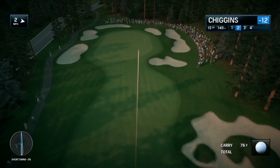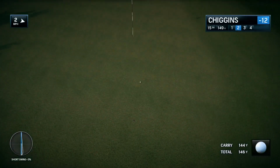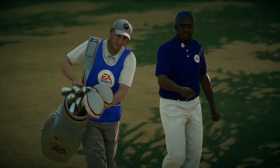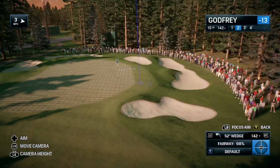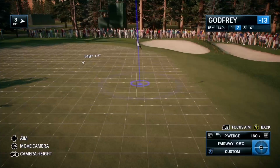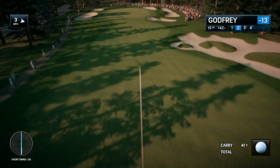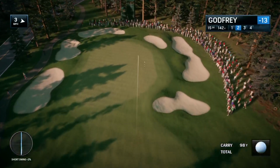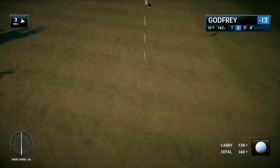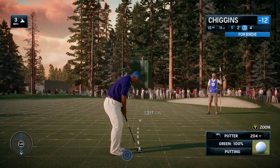You're either moving the shot away from something or towards something. So this is a great example here. You could be moving the ball away from the left side of the green, but closer towards the flag. That was a solid strike and a good result. Second shot, good look at the green. Shouldn't be a problem here, but not a formality either.